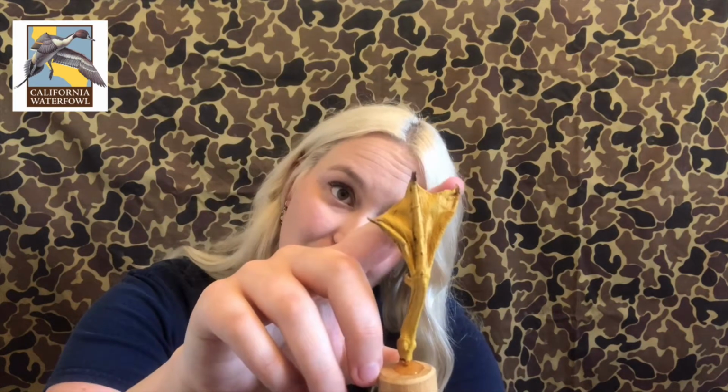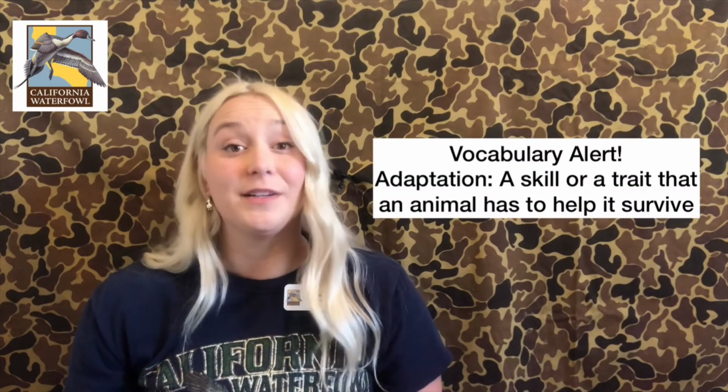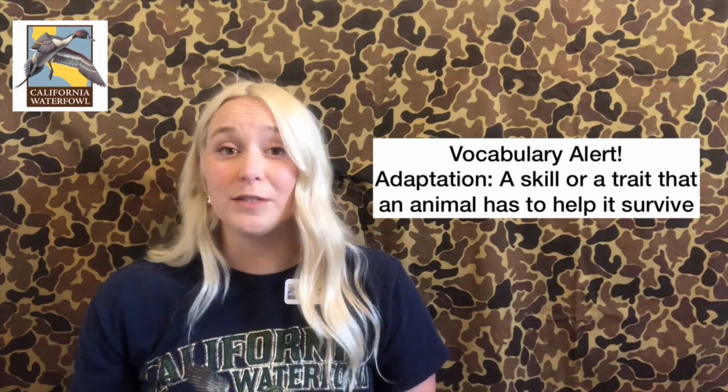The first body part they all have in common is their webbed feet. So all waterfowl have webbed feet, which means the skin in between their toes is connected. And they have these little floppy feet to help them swim. It helps them pull and push the water really nicely. If you've ever worn flippers in the pool before, you know how awesome those are for swimming. Waterfowl have them built in all the time. These are actually an adaptation. For those of us that don't know the word adaptation, adaptations are skills or traits that animals have to help them survive.